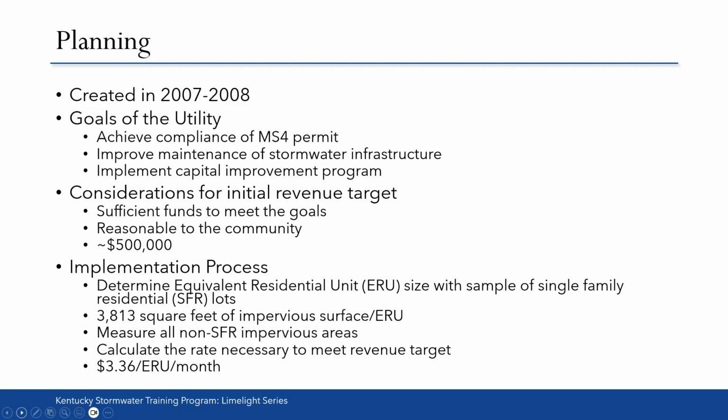So we didn't do a big rate study. We kind of simplified our considerations. We said, okay, what do we need if we're going to fund operations to meet our goals? And then also if we're going to set a little money aside as capital. And then also consider what was reasonable to the community. So we landed on $500,000. It was in the 460 to 480 range, is what we really needed.